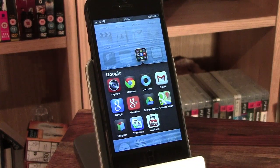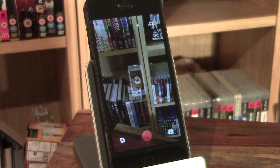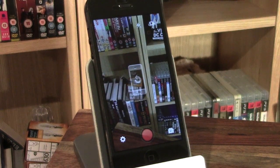Next up is a new app that I think only got released today. I may be wrong, may have been yesterday. And that is YouTube Capture. Again, a very simple app. And all it basically does is allows you to take and upload videos to YouTube very easily using your phone, basically.